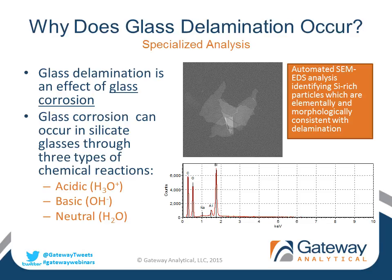How does it occur? It's basically an effect of glass corrosion. What's happening is you have a drug product that may be slightly acidic or slightly basic or even in a neutral environment, and it interacts with the inner surface of the glass material. There's some dissolution of some of the elements that might be in the glass, which leaves a silicon dioxide rich region on the interior surface of the glass. And this becomes a weakened area and starts to allow these glass particles to flake into the product. There are multiple methods and strategies for addressing these.